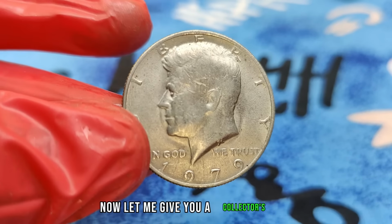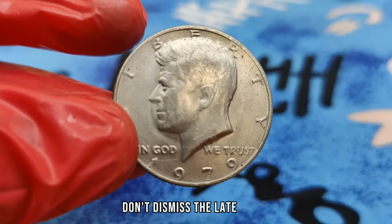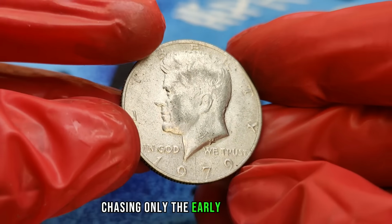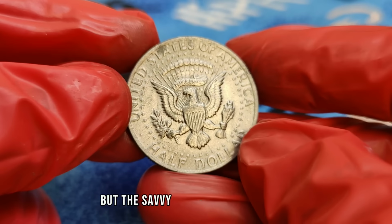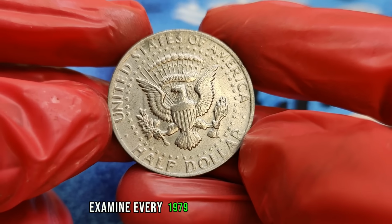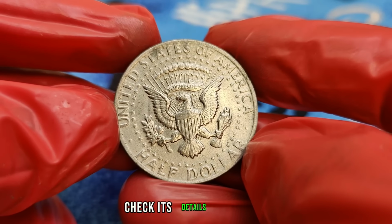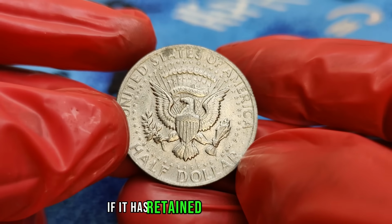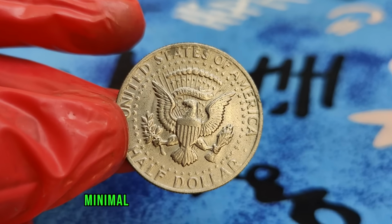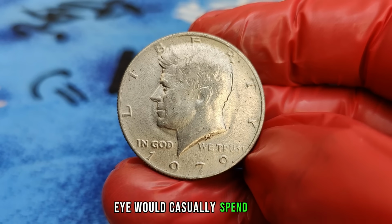Now, let me give you a collector's tip. When searching for Kennedy half dollars, don't dismiss the late 1970s. Too many people overlook them, chasing only the early silver issues. But the savvy collector knows that history is full of surprises. Examine every 1979 coin you come across. If you see one without a mint mark, check its details carefully. If it has retained strong features, sharp portrait lines, clear reverse, minimal flattening, you could be holding a treasure that the untrained eye would casually spend away.